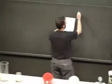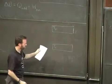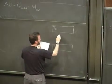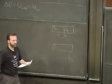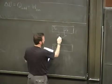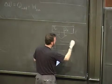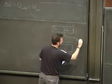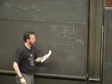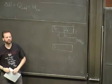So let's draw it a different way to help clarify. Got our hot and cold reservoir. If we take heat out of the hot one, don't draw this. Or you can, but you'll have to redraw. That is allowed by the first law of thermodynamics.